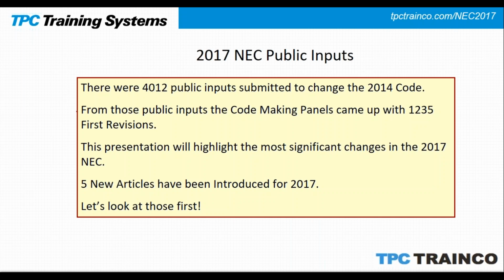So I want to get right into our changes a little bit. There were 4,012 public inputs. We used to call those proposals, but the NFPA changed their format on how to submit proposals. They now call those public inputs. And then once they received those public inputs, the code-making panels came up with a little over 1,200 first revisions. And then when they went to their second revision and then finally the publication of the code, a little over about 1,000 changes. So five new articles are in the new 2017 National Electrical Code.